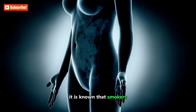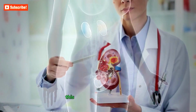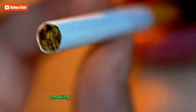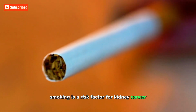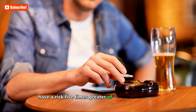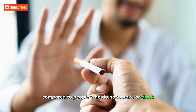It is known that smokers are more likely to lose proteins through urine, and this is a bad sign. This condition indicates that your kidneys are starting to fail. In addition, smoking is a risk factor for kidney cancer, and those who overdo alcohol and smoke have a risk 5 times greater of developing chronic kidney disease compared to people who do not smoke or drink excessively.